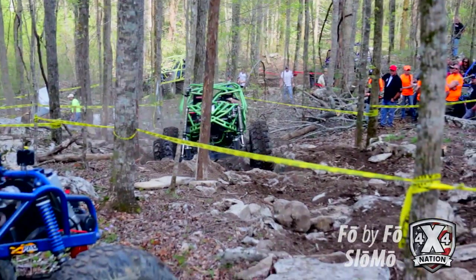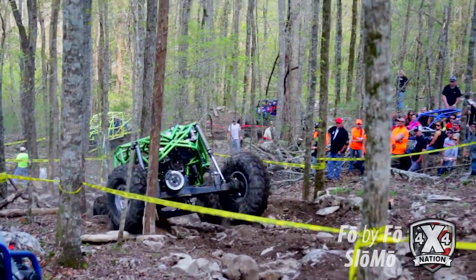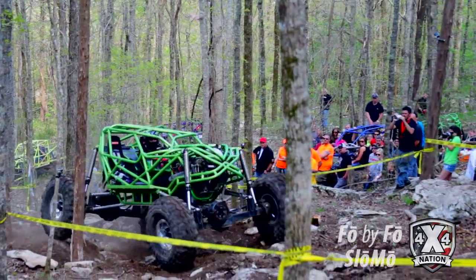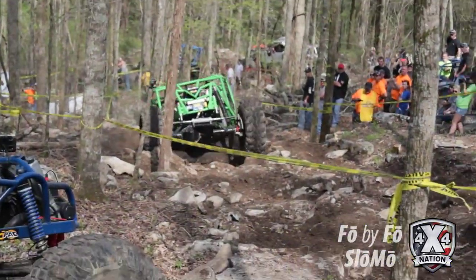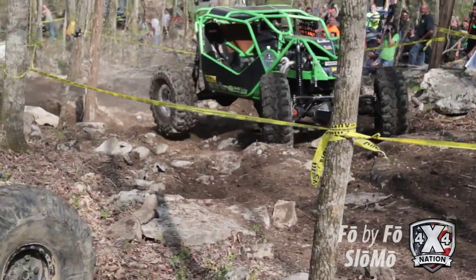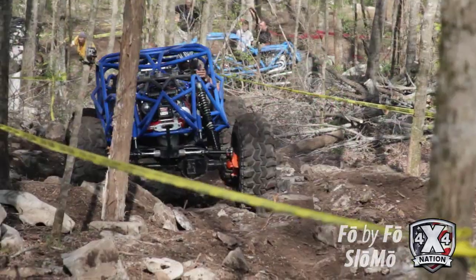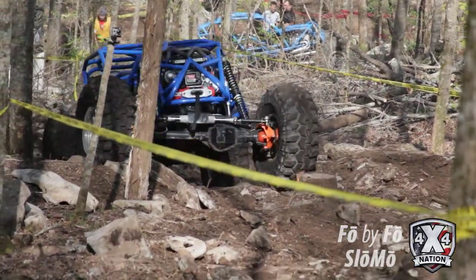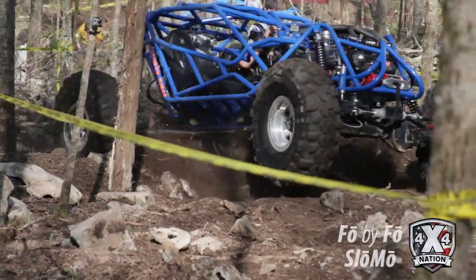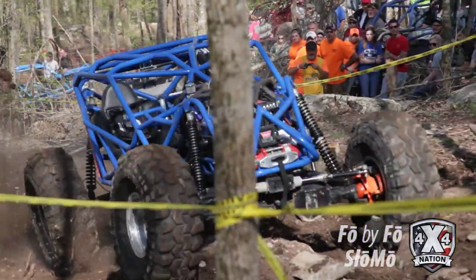Now this second hill, well, first we had the obstacle course, and then we moved to the woods for a traditional hill climb race. This was a short hill. I think 15-something seconds was the winning time. So obviously it was over pretty quick. It was a good little hill, though. It was more about speed than just the technical driving like the obstacle course was.